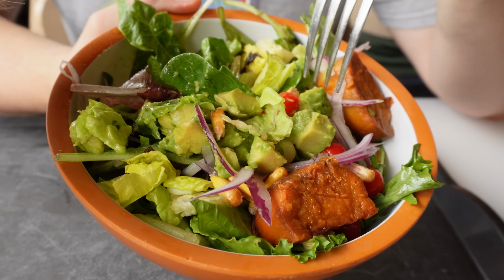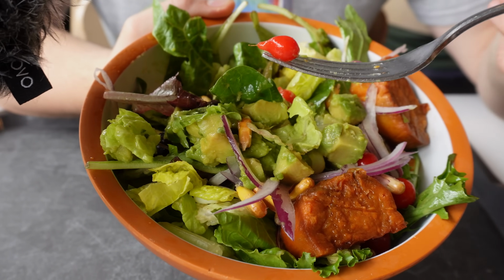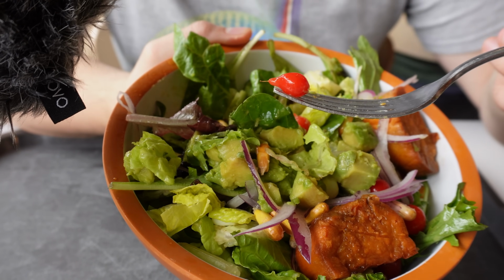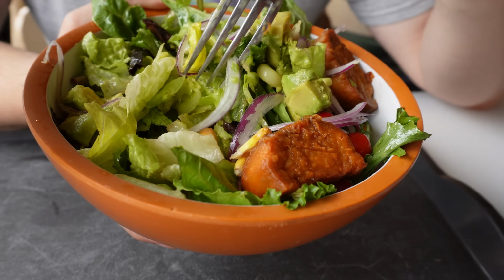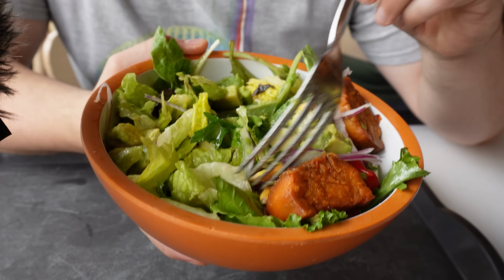All right, let's try this out. Very tough sweet potato. The avocado tastes fresh though. I like the arugula salad, a little corn, some fresh avocado. There's a little like, I think these are peppers, right? They like burst in your mouth. And that vinaigrette does blend well. Everything tastes very fresh. Very good.